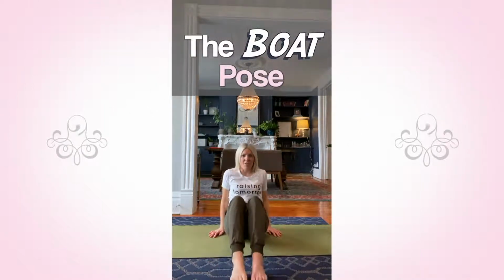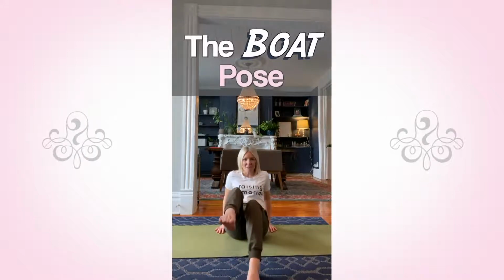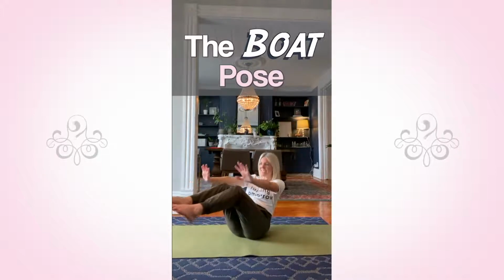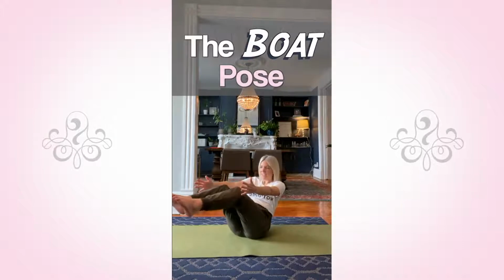So the first pose we'll do is called the boat pose. What you want to do is put your feet out in front of you, your hands behind your back. You're going to lift up 1 foot, lift up 2 feet, lift up 1 hand, lift up the other hand and no hands, and give a wave. And now you're in your boat.